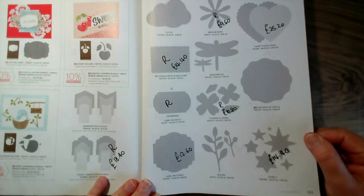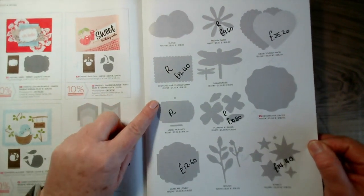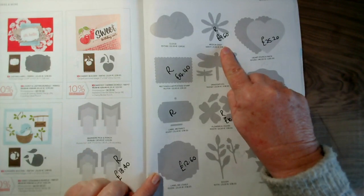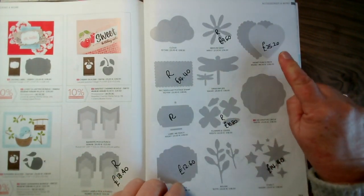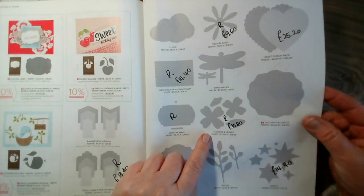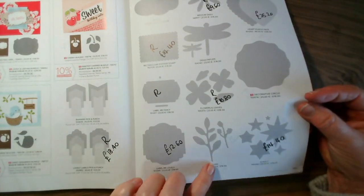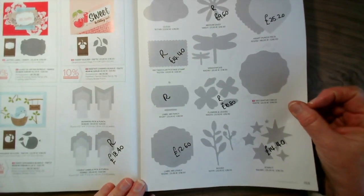Pick-a-Punch is retiring. The Rectangular Postage Stamp. Label Me Fancy. Label Me Lovely. The Medium-Sized Daisy. And the two hearts, so you get two punches there. The flowers and leaves, and then the stars. The bow is carried on, and I know that there's some new stamps that actually match that punch in the new catalogue.